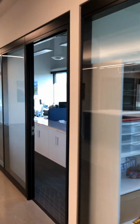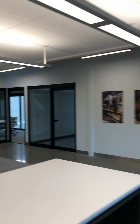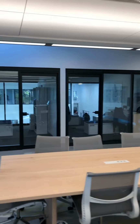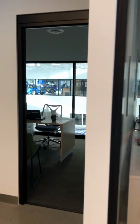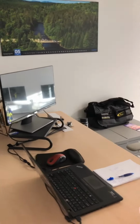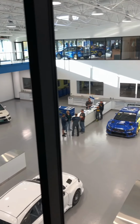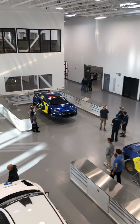We have the design office right here, where they design all the parts. And over here we have the engineers sitting in these offices. And they overlook the work that the guys are doing every day. So they see the cars from their spot. So they could very quickly give feedback down to the boys to keep on going.